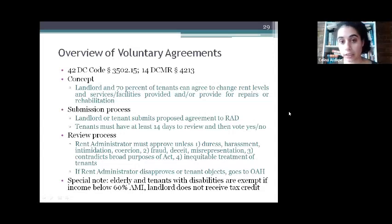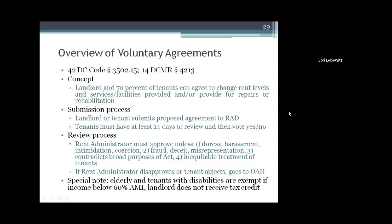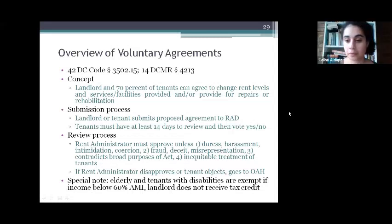So that's a good question. I actually don't think, maybe Lori or Beth could jump in on this. I think that it's just 70% of the tenants and doesn't necessarily include other occupants. It's by unit, so each unit gets to have a representative to vote. Thank you, Lori. So if 70% of the units are in agreement, then the other 30% of the units can be affected.